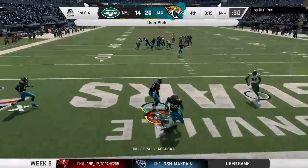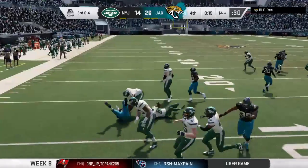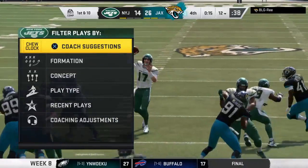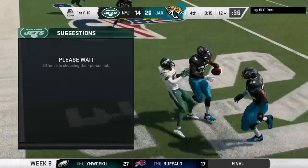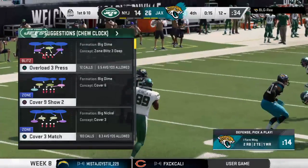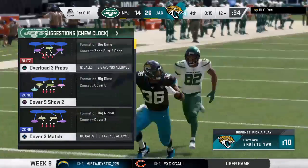Allen going to throw. And to the 12. That's where it stops. The return is halted at the 12-yard line. The Jaguars take over 1st and 10 at their own 12-yard line.